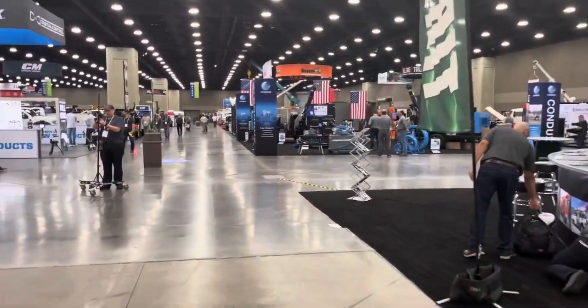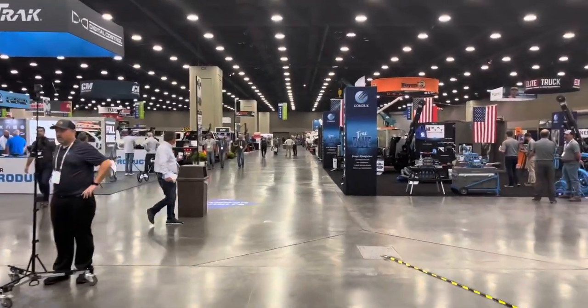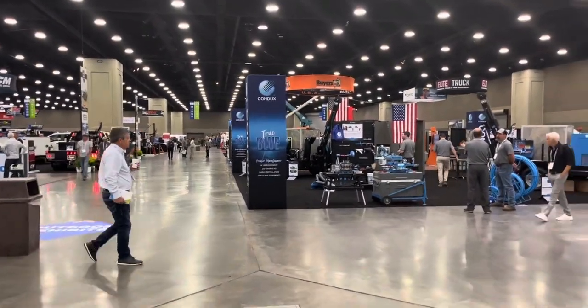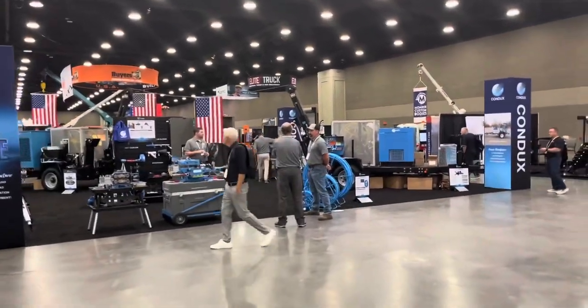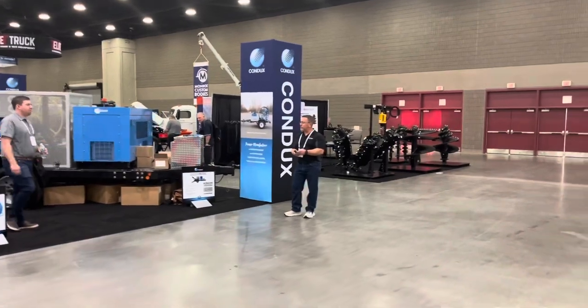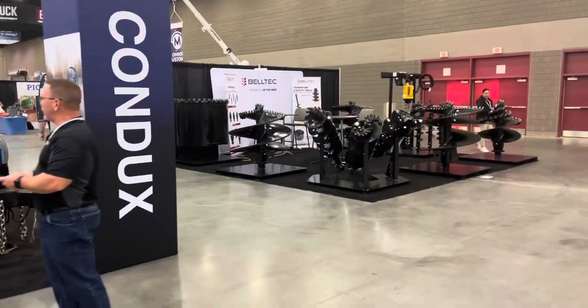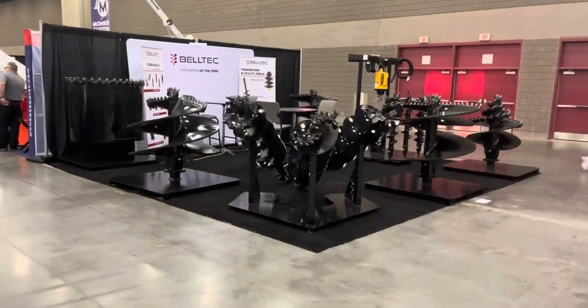This is a humongous show. It's unbelievable. There's, like I say, 1,000 vendors here. But outside is unbelievable, where all the outside heavy equipment is set up. A little bit of everything.